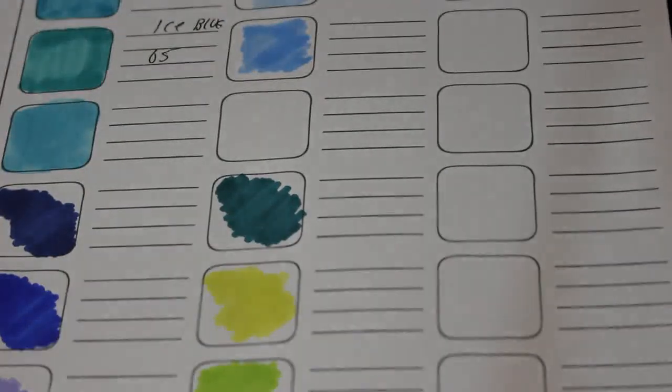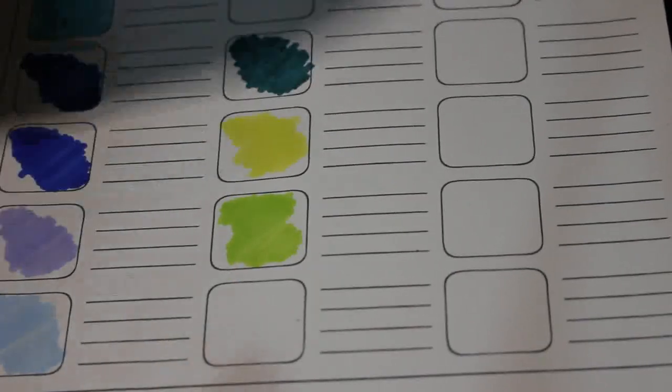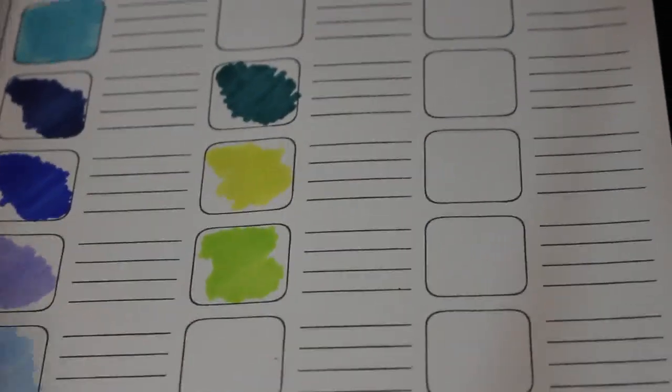Now I have something called yellow green. It's a lovely colour though. Now that's a nice green, yellow green. That is beautiful. Isn't that a nice colour? I know you can't really see it, but look at that. Isn't that a nice colour? I'm just going to put them back with the blues for now.